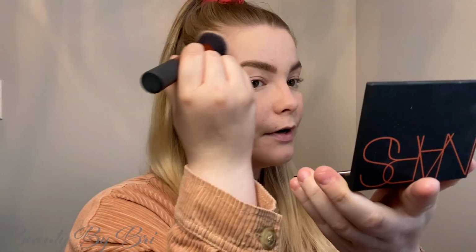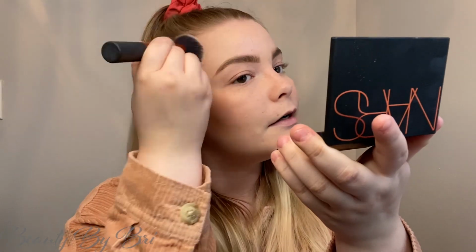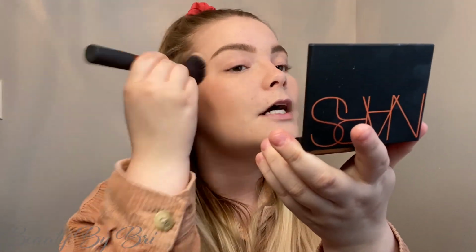Like that, and then blend in circular motions. Like I'm kind of going in a circle instead of back and forth. You want to really buff it in there and blend in circular motions. Take a bit more, and then I'm gonna add it up here to make my entire face look colorful and bronzed. You can already see the difference that it made on this side of my face as opposed to this pale side. It adds a lot more color.